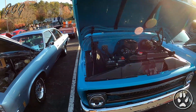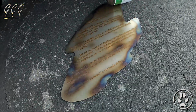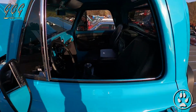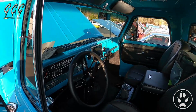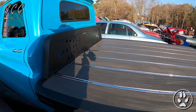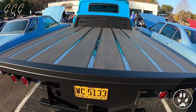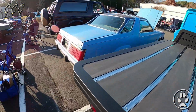Now look at this thing. This is really cool here. Oh, he spilled some motor oil. This truck is sweet. It's beautiful. Look at that big old shifter. Look at this bed. I mean, look at the fabrication in that bed. That is sweet. It's flat black. I wonder if it's powder coated or not. It probably is. The finish looks very good though. That might be paint. Might be hot rod black.